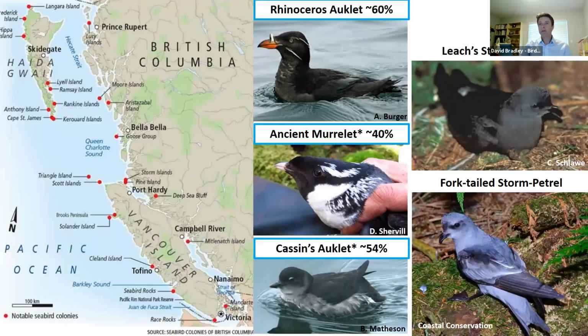So as you probably know, the islands off the coast of British Columbia are really hotspots for seabird populations. This is no surprise. As we know, the islands of Haida Gwaii have a very great number of seabirds breeding there, as do the islands off the coast of Vancouver Island and the Central Coast. And this map really highlights the main seabird breeding colonies.